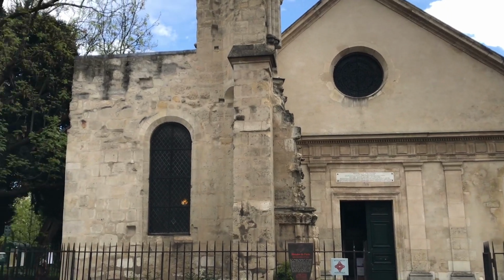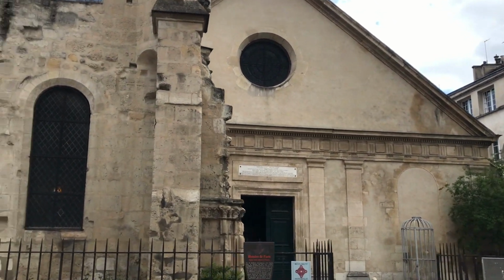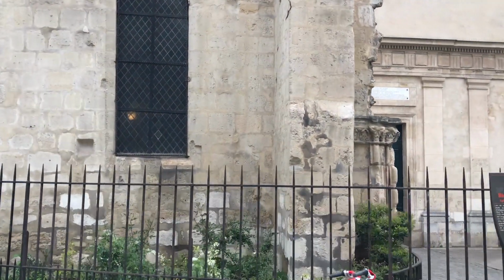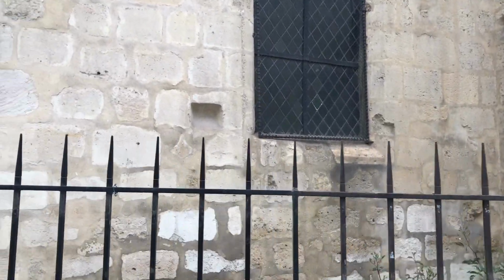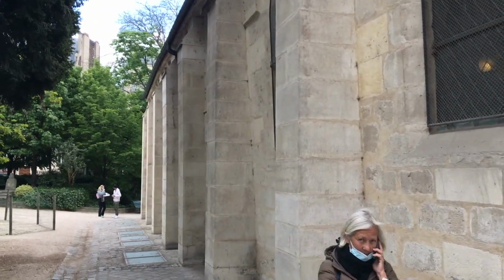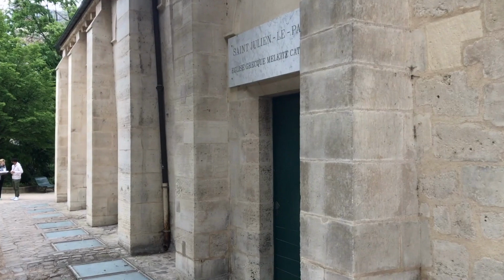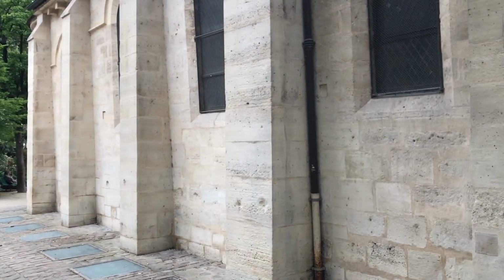This church might be the oldest church of Paris. It's basically the oldest church of Paris. It's very hard to tell about its origins. If you go back into the foundations, if you go beneath the surface, you would find some remains that come from the 3rd century, or the 4th century as well. So you imagine, the Romans were still around.